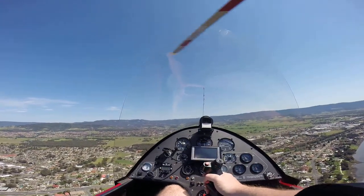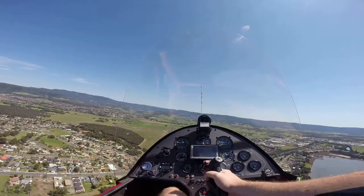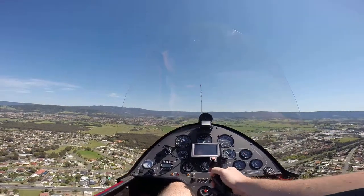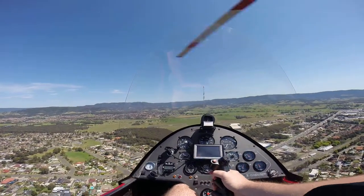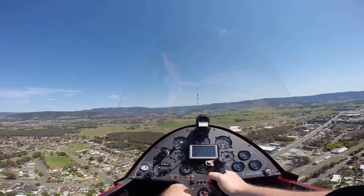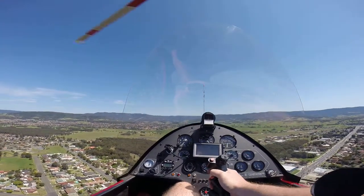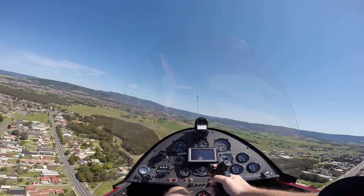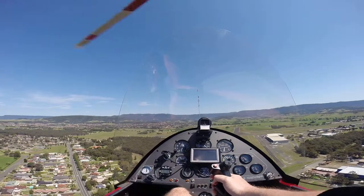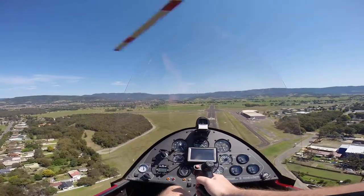All right, Nick, power right back. Right back to idle. Get it back on. Now just maintain 60 knots. Maintain 60 knots, bring it back slightly. Okay. Keep that drift line. Maintain. So a bit nose down just a little bit, Nick. Yep. Yeah, get more speed.